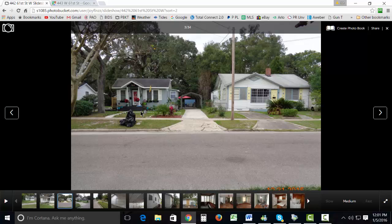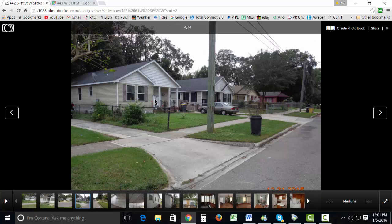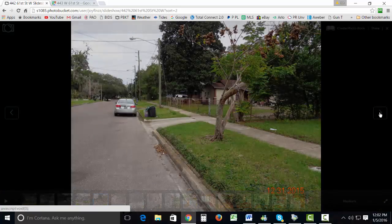Now you're looking across the street. These are the two houses directly across the street. You can see they're nice and neat, well kept. Again, these are the homes to the right. The subject home we have for sale is right here. These are two newer homes just to the right. This is a street scene to the east.